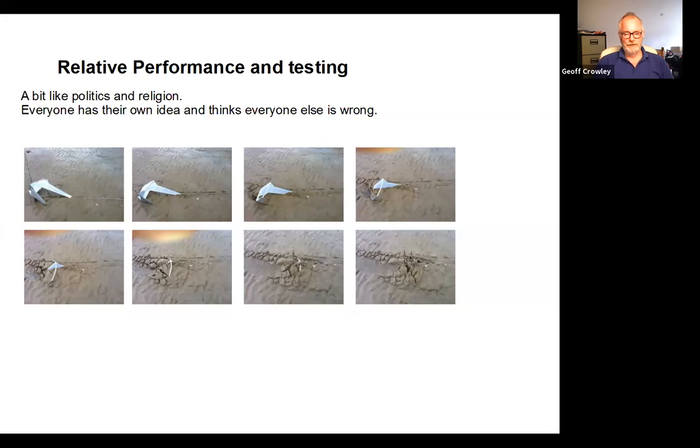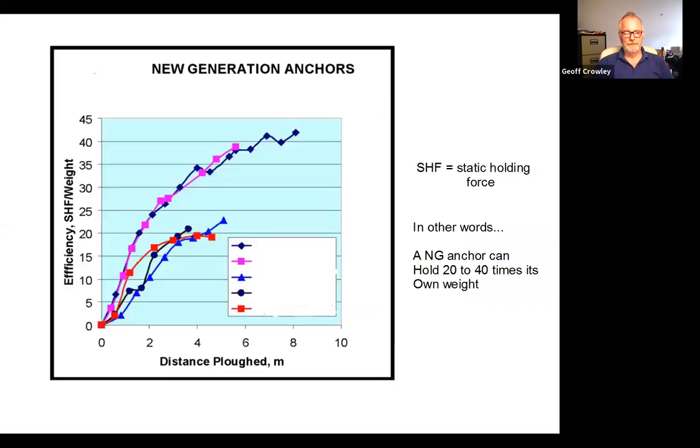So this is the best way that an anchor will develop the highest holding power, is to bury itself very quickly. Of course, it's clear that it needs to embed on its own without disengaging from the seabed, and measuring the force on this anchor can allow us to develop some graphs that can measure one anchor's performance against another, and then replicate tests can avoid any spurious results by taking some averaging.